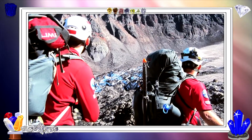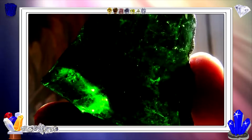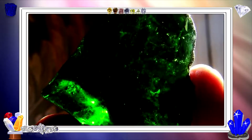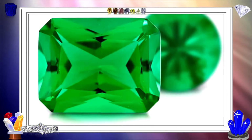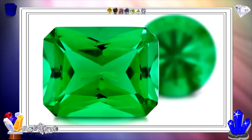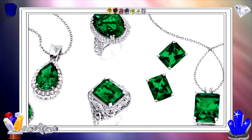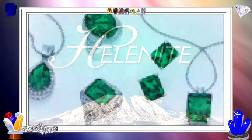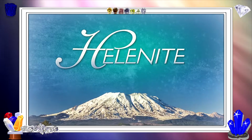Workers began heating the rock and ash, and this is when they discovered that it creates a beautiful, brilliant, glass-like gemstone. Even though it looked similar to an emerald, the molecular makeup proved otherwise. Not only that, it was brighter and clearer than even some of the most expensive emeralds on the market. Realizing nothing else like it exists, they named it Helenite, after the large beast that helped to create it.